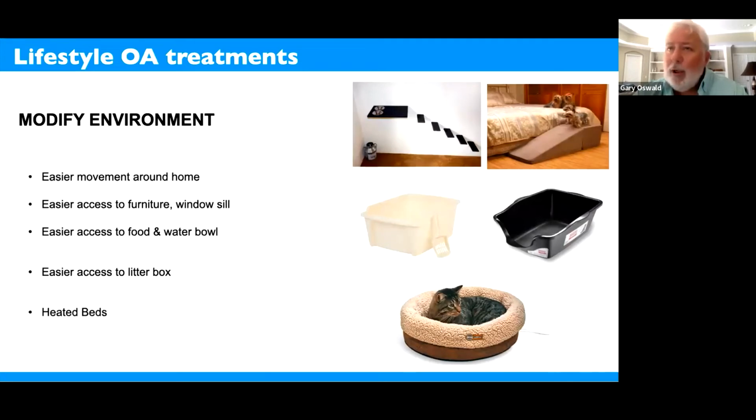This is not all-inclusive. I'm not trying to make this a cutting-edge pathophysiologic internal medicine lecture today. This is more just to review what's out there and how things might work so that you can choose which pieces of this puzzle you want to incorporate to help dogs and cats in your practice.